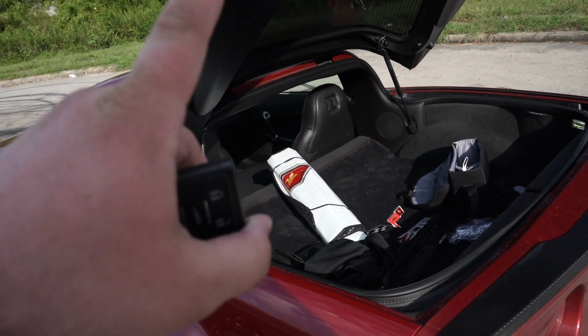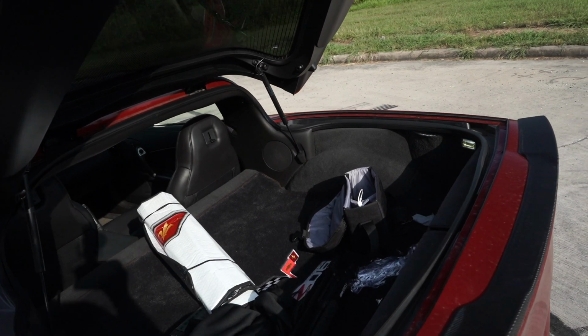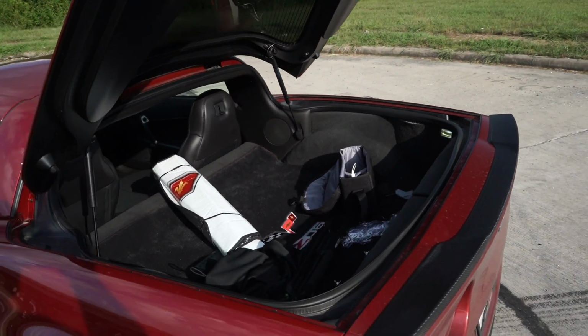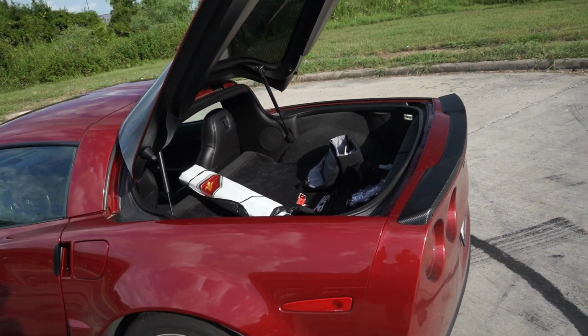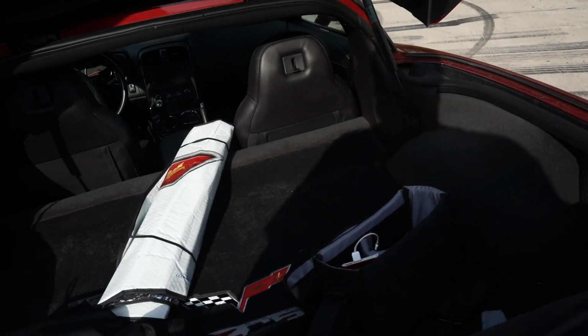We also fit my friend Mason in the trunk, and he is 6'1" or 6'2" and just maybe a little smaller than me, I don't know, but he fit in this. It's a trunk, man. So if you're feeling a little bold, you can get 3 people in the Vette.